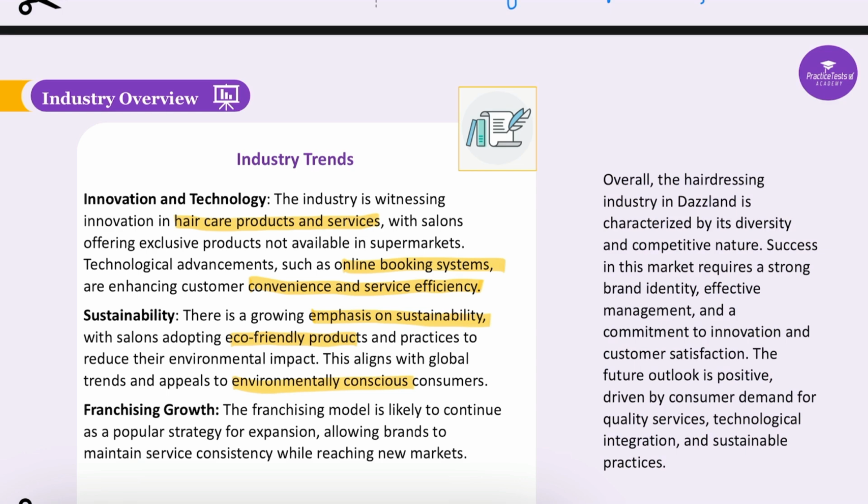Next, franchising growth. We know we are already in the franchising model, but it's becoming a popular strategy for expansion. So instead of expanding on our own, we use the franchising model to expand, another trend within the industry. Overall, the industry is characterized by diversity. There are diverse players in the industry, and therefore it will be a competitive industry. But brand identity, commitment to innovation, and customer satisfaction is what will keep us on track to go ahead in an industry which has a positive future outlook.